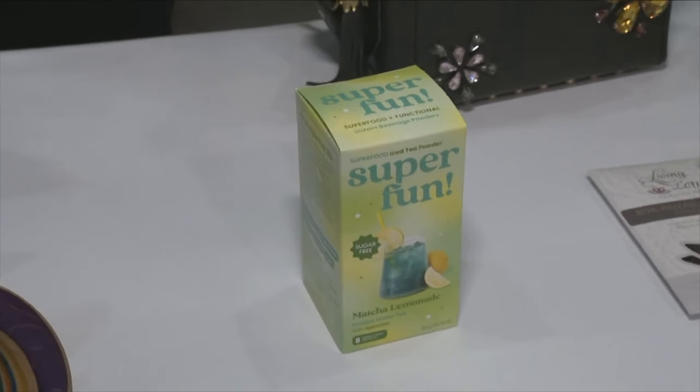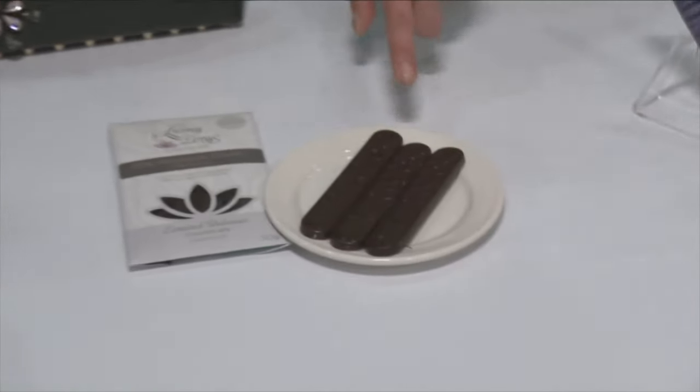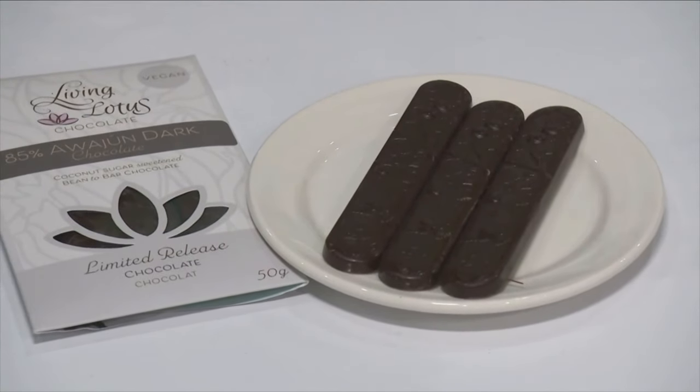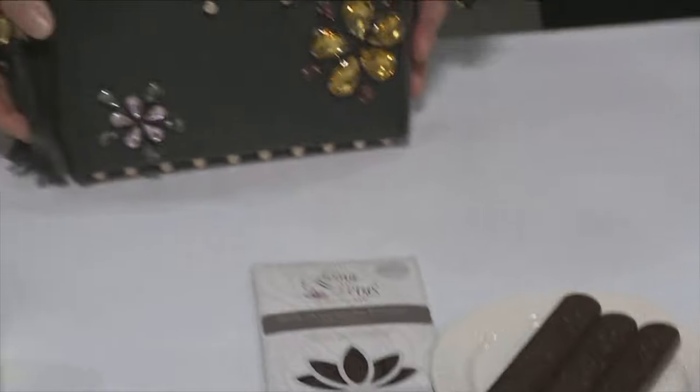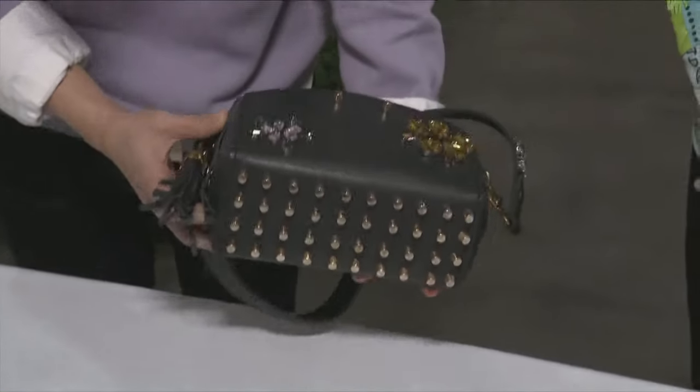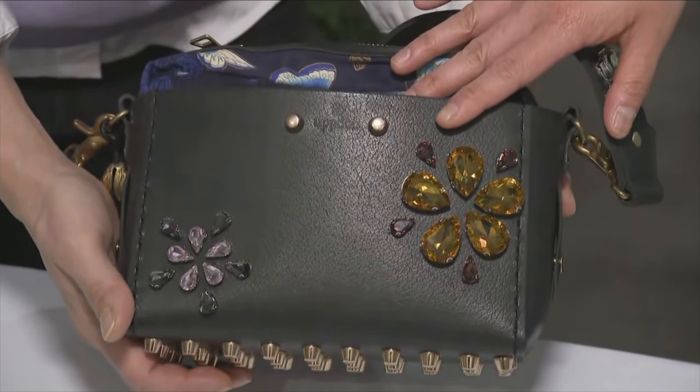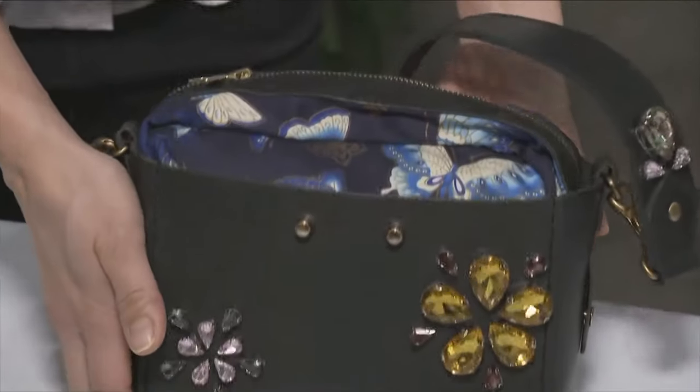So this is a Vancouver-based company, Living Lotus, and they create beautiful chocolate bars using very few ingredients, but high-quality ingredients. And then this is so pretty, and you should see the bottom, too. Yeah, this is Updo, a Toronto-based accessories company. Again, beautiful purses, all handmade here in Toronto.